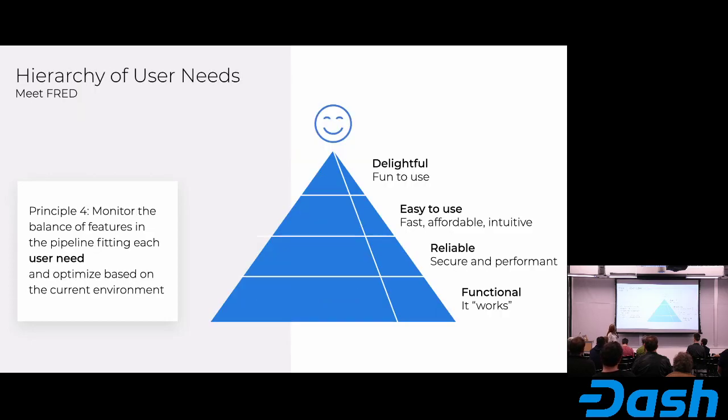And then the 4th principle is around this guy, this is Fred. And Fred is a hierarchy of user needs triangle. And basically what that is, there's a lot of these out there. This is my favorite one, so I took him and I adapted him to Dash and then gave him a face. And basically what it does is it breaks down software user needs into the main categories, similar to Maslow's hierarchy of needs.